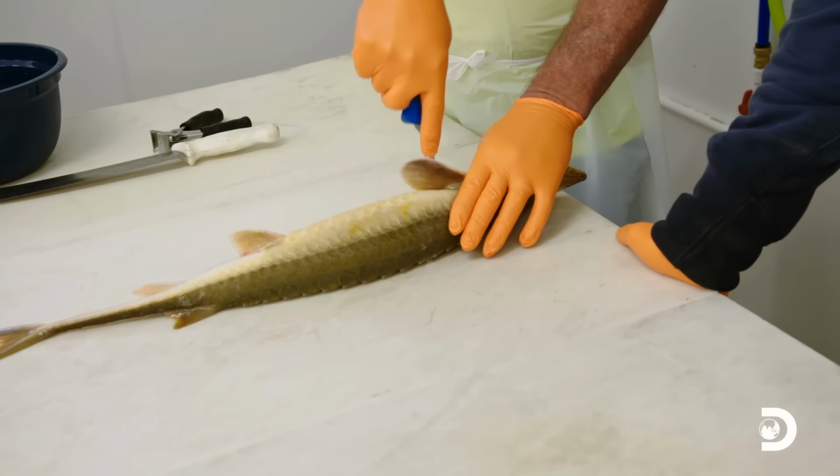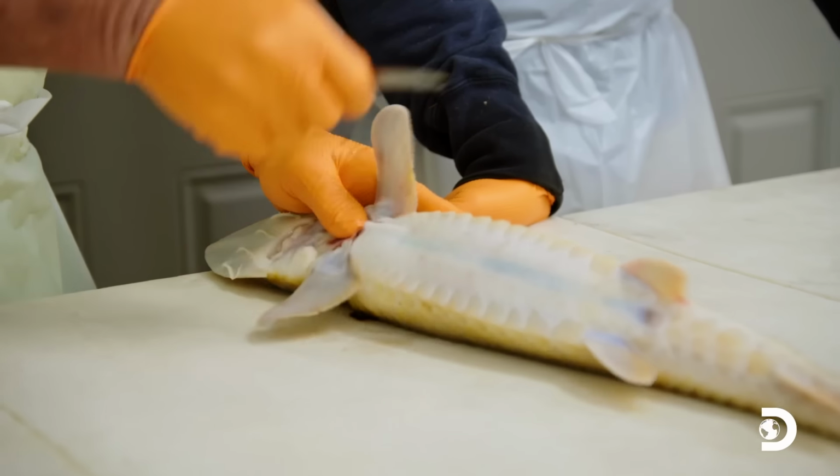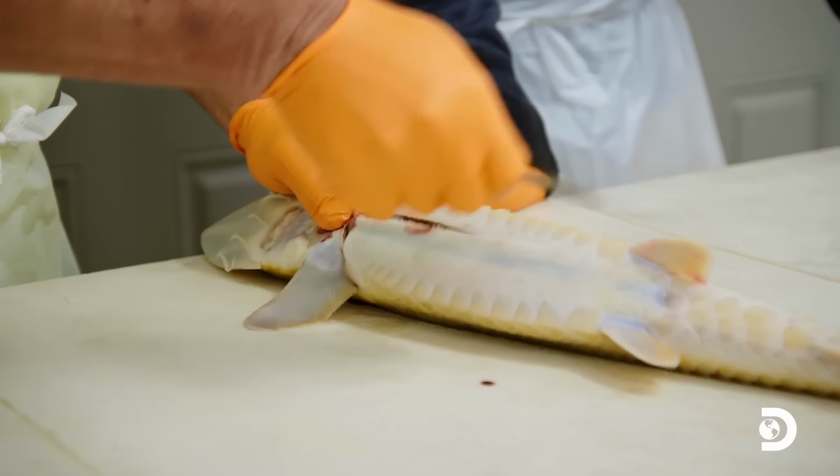This is simple but very important. Now I'm going to cut straight across here. Got a line, you got to stay away from it. You got to stay away from the blue line down the side of it. Yeah.